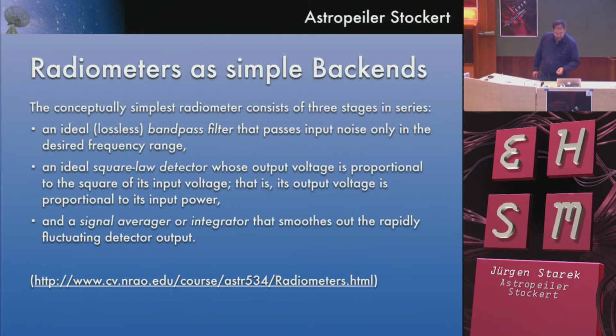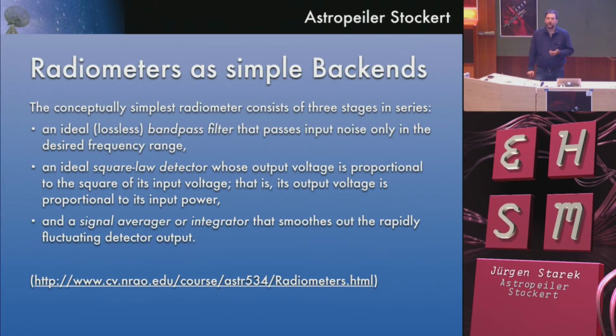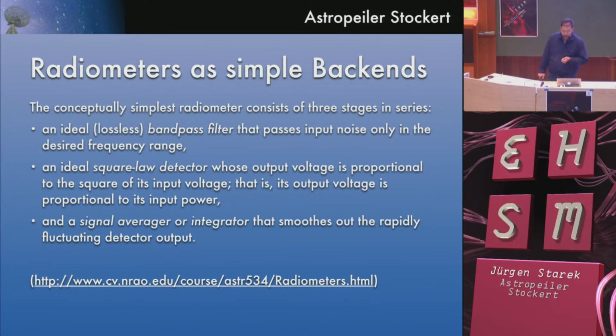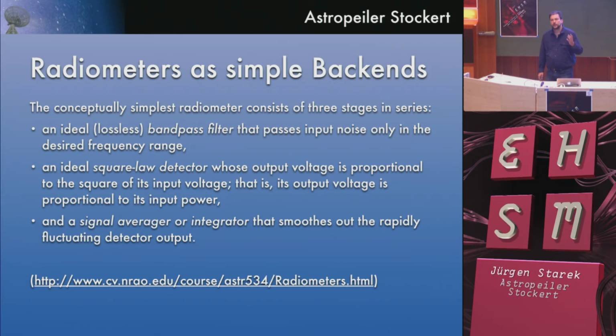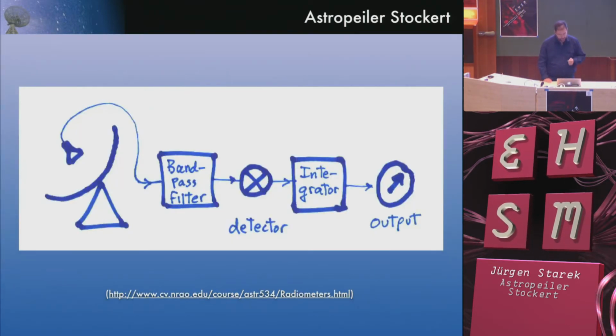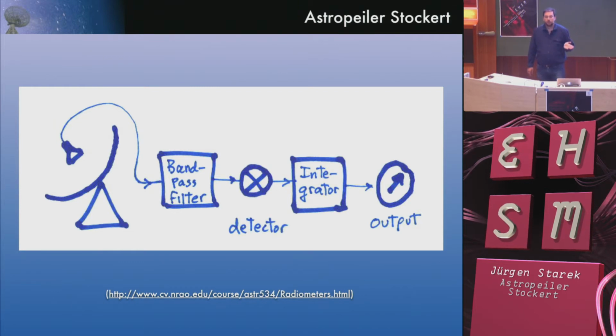In those times, you would just use a radiometer as a backend. A radiometer, as I said, is just a high-frequency power meter. And the simplest power meter you can imagine is just a bandpass filter, because you want to reject all the interference that you're not interested in. Then a square law detector, so you can measure the power that's coming in as a proportional voltage, and a signal averager so that you're not disturbed by the rapid fluctuations. So that looks a bit like this. And that's actually it. You can do, well, not the most interesting, but you can do radio astronomy with such a simple setup, and that's something one can easily build themselves.